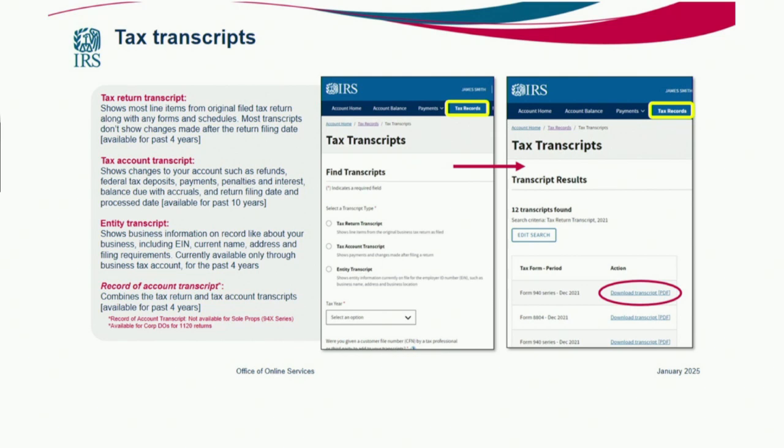Within tax transcripts, users may view and download 4 types of transcripts. Here's an example of what a sole proprietor may see. The tax return transcript, which shows most line items from the original filed tax return, along with any forms and schedules. Most transcripts don't show changes made after the return filing date. This is available for the past 4 years. Tax account transcripts show changes to your account such as refunds, federal tax deposits, payments, penalties and interest, balance due with accruals, and return filing date and process date. These are available for the past 10 years.